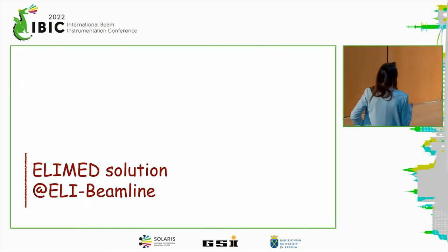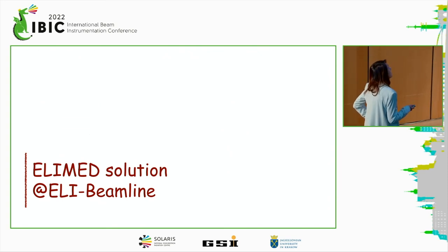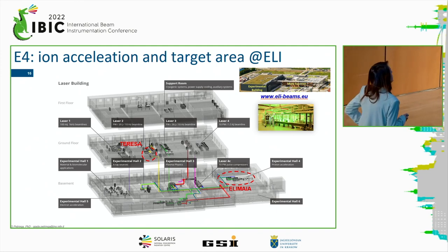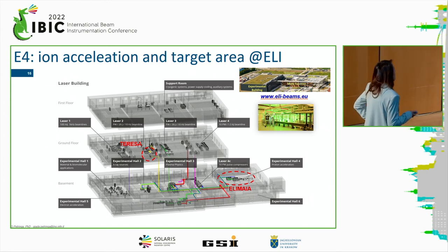Here I want to show you the solution that was adopted at ELI Beamlines and the ELIMED facility. Here you can see the layout of the building at ELI Beamlines in the Czech Republic. This is one of the three main buildings that was realized with the main goal of studying different applications of high power lasers. In the layout of the building, you can notice that on the ground floor there are four different lasers, and for the experiments we have six different rooms available for the users.